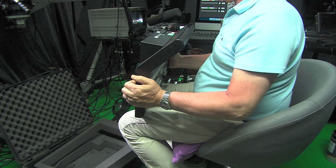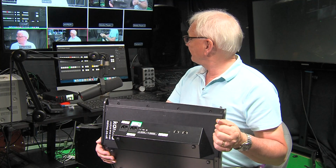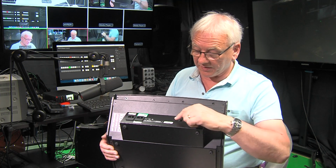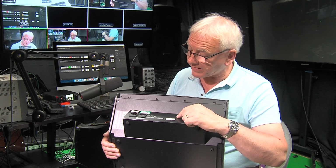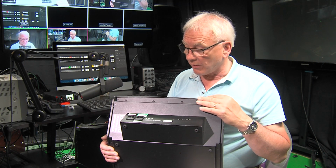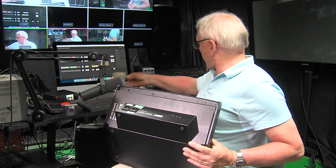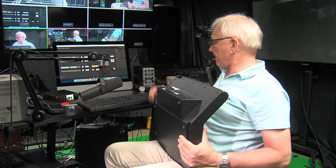Okay, what have we got socket-wise? Two RJ45s on the back. A PAT test sticker. There's a connection for a computer. That's pretty much what I expected. And dual power supplies, which I didn't know this particular unit had. So I need to find myself a power supply, sort out a network cable, and we should be away.